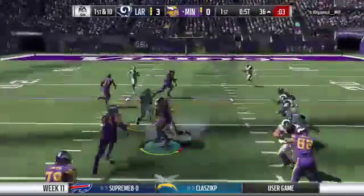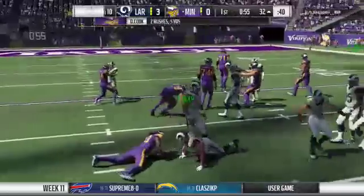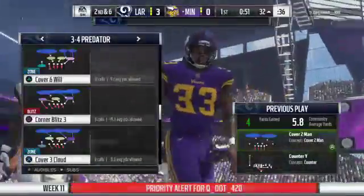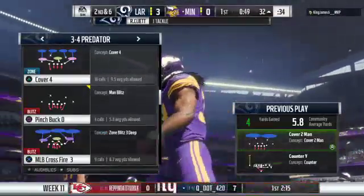First down, here's the run with Cook. And he's going to fight his way forward here for a modest gain. Yeah, give him 4 yards there. It'll be 2nd and 6.